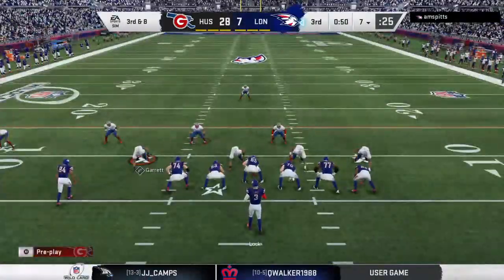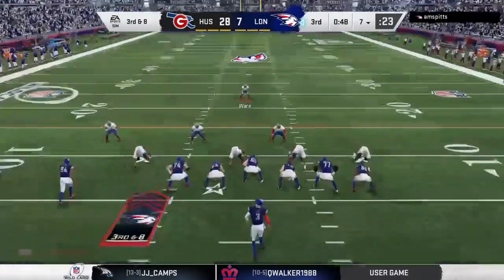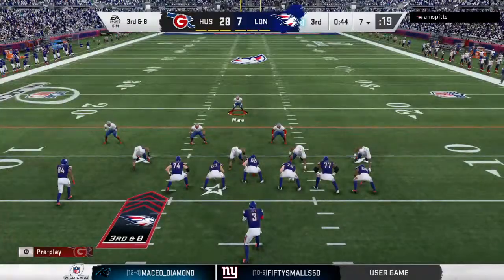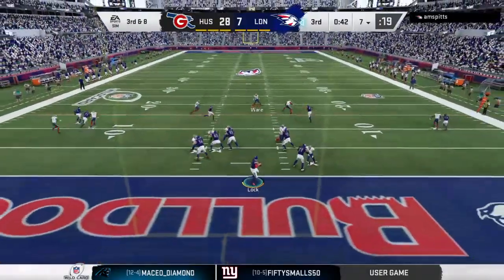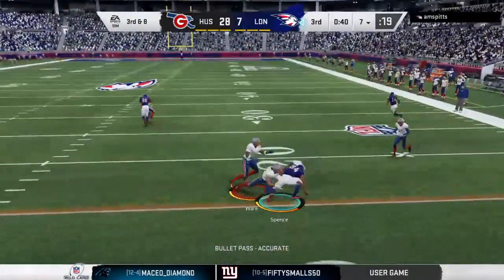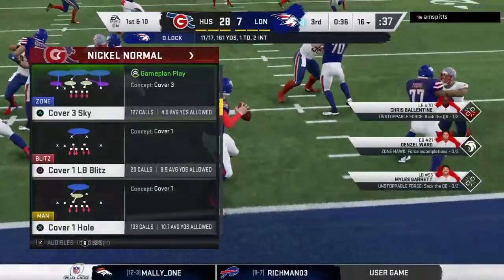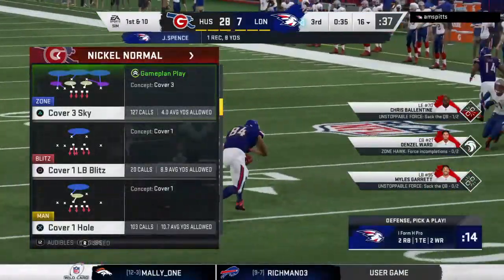Got it. Hey, seam 6. Seam 6. From the gun, it's Locke. Going right side here, and that's complete. His first catch of this wild card game, and it's good for a 1st down.